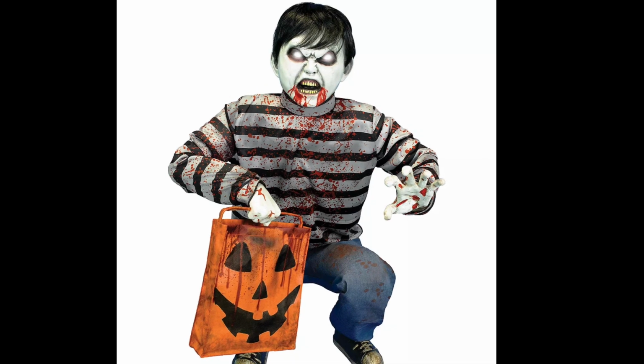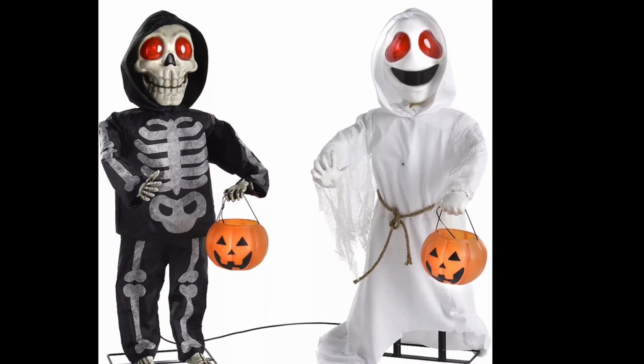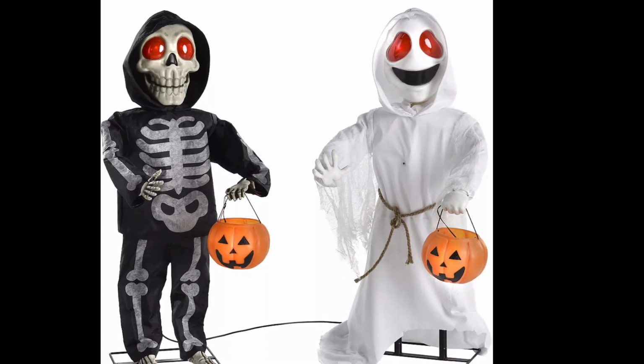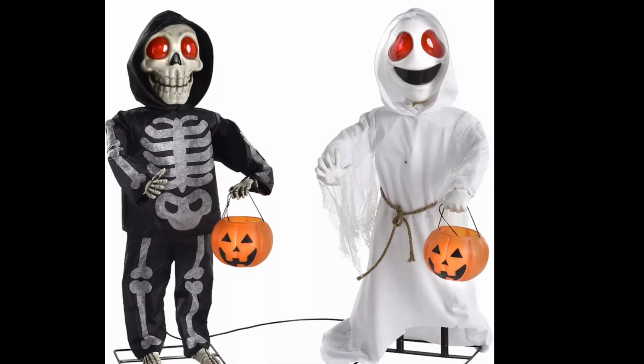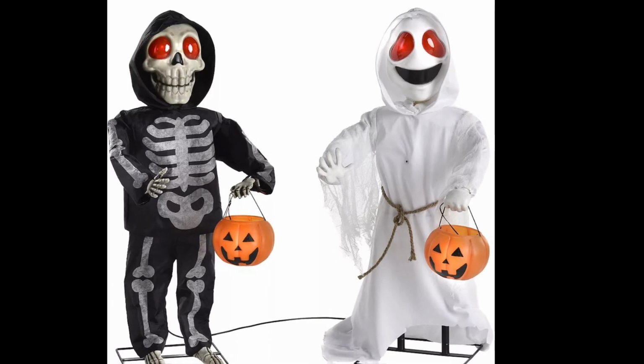And speaking of trick-or-treaters, we're moving on to the Ghost and Skeleton Trick-or-Treaters by Seasonal Visions International. These are just really, really cute, and they're kid-friendly. These are probably the only kid-friendly animatronics in the lineup this year, which is always good, to have a variety for people who want to do something more kid-friendly and a little more lighthearted.